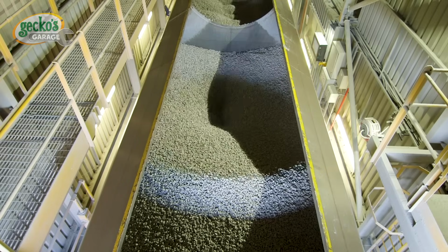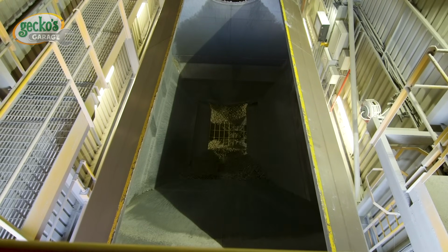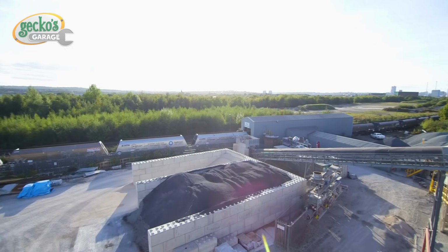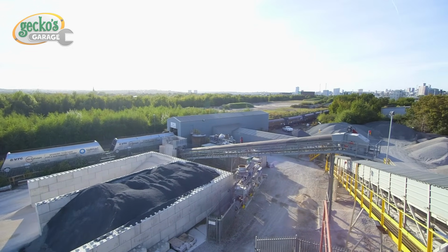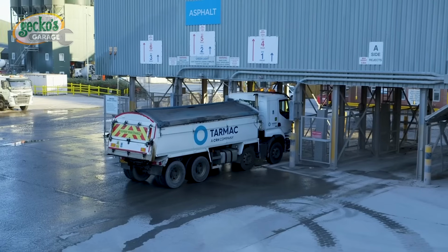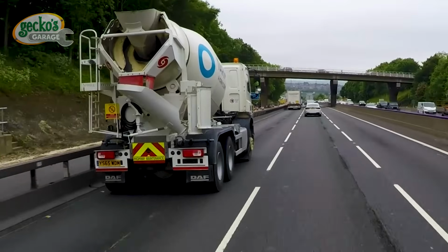All of the stone slides out of the bottom, a bit like water going down the plug hole in the bath. The stone falls down below onto another conveyor belt, which carries the stone up and into the tarmac plant, where it can be mixed with other ingredients and turned into concrete or asphalt. That's the stuff that's used to build houses, schools, hospitals, and roads. The final step is for big trucks to load up and take the material to building sites ready for construction.